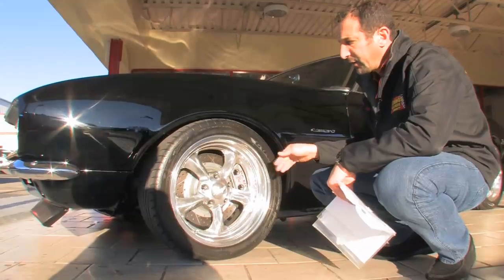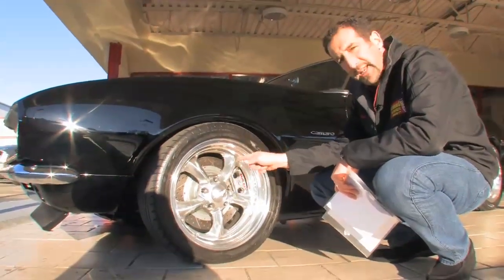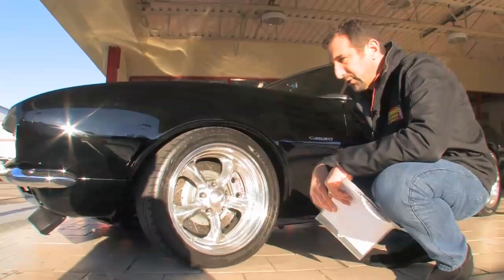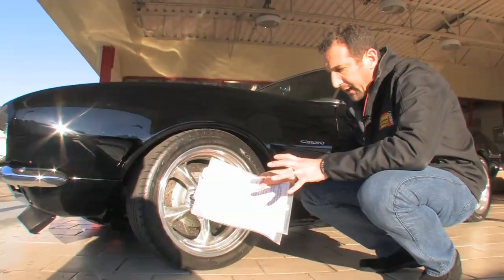Goodyear F1 tires, they're directional. They go on one wheel, one side only. Look at the size of these Baer calipers. Slotted and cross-drilled rotors. 17-inch Boyd Coddington wheels. I can't get over the paint because the paint to me is just spectacular. But this is just the start of it, you know.